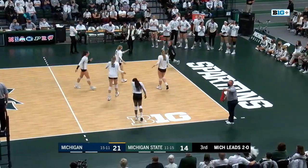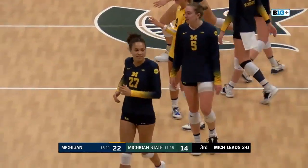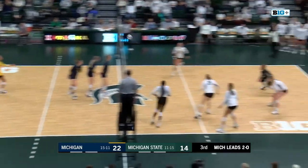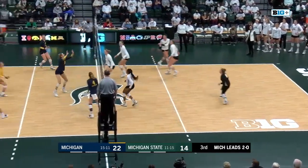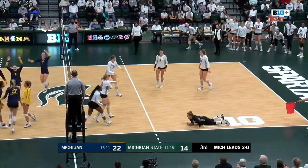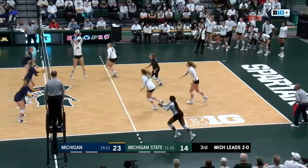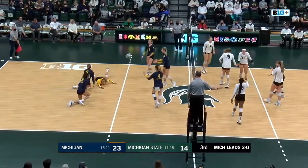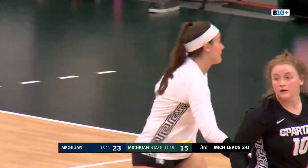Gibbs was trying to get out of the way, but she couldn't. Hits her shoulder and ends in a service ace. Nothing going. Gibbs will get it this time. Freebie over to the Wolverine side. Slide attempt. Yes. 2 away for Wolverines to sweep Michigan State. Dumping it in, and it'll work out. That's a much needed one by Julia Bishop, the true freshman, stepping up.